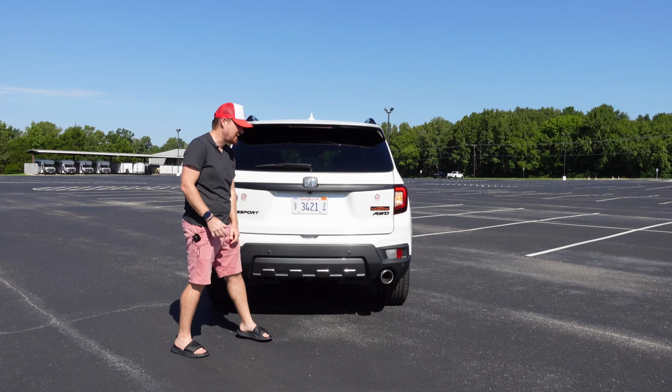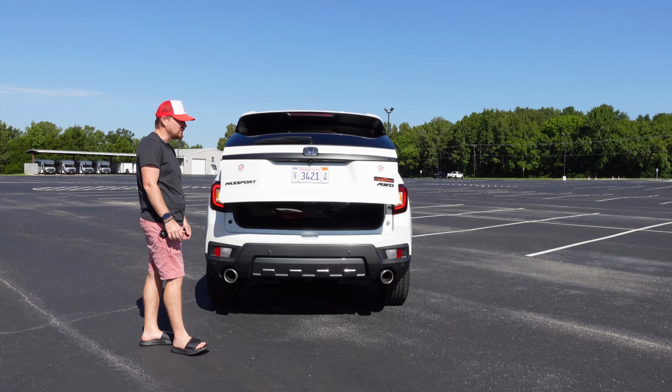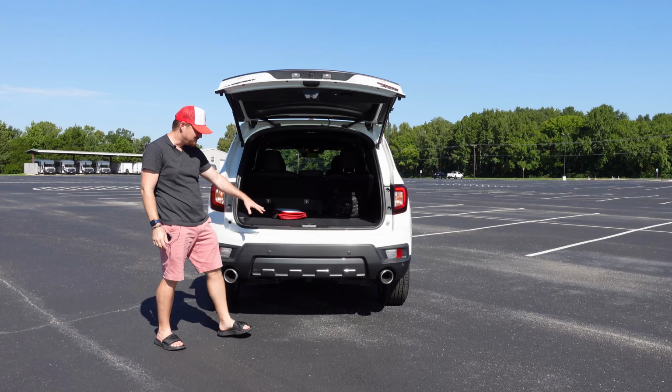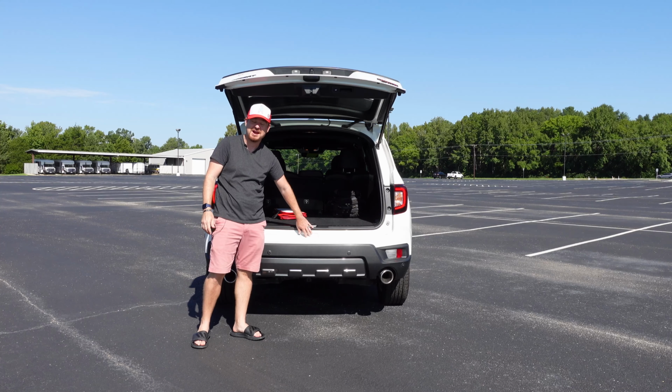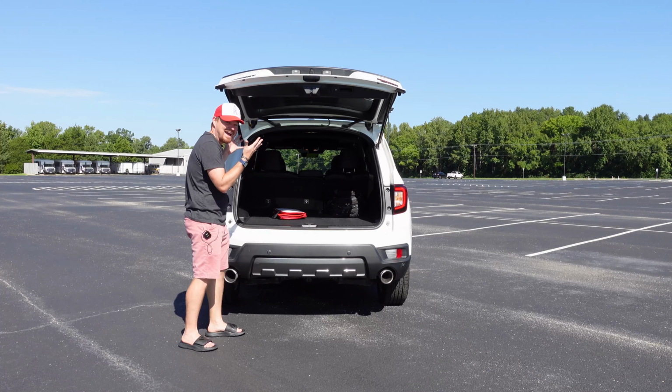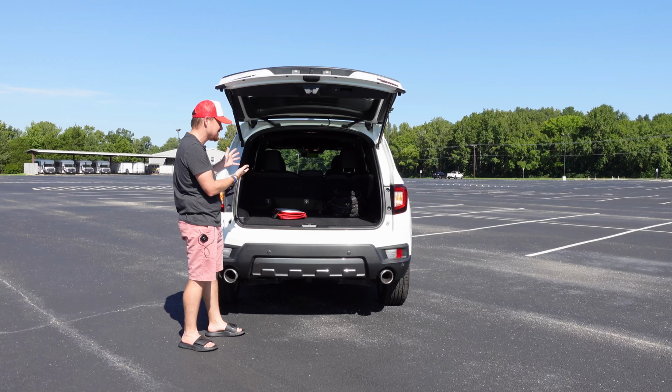This does have a power lift gate with a very low handle. I really wish Honda would put the release up here, because when you've been driving on the road for 1,100, 1,200 miles, that can get really dirty being down that low. But look at this rear storage compartment.